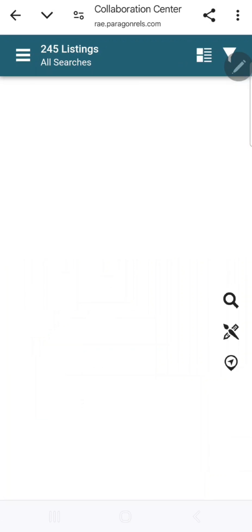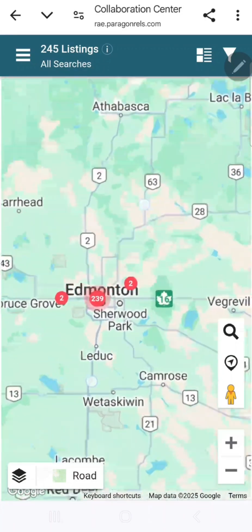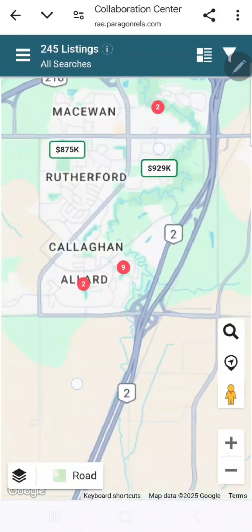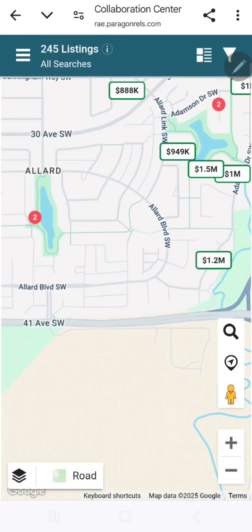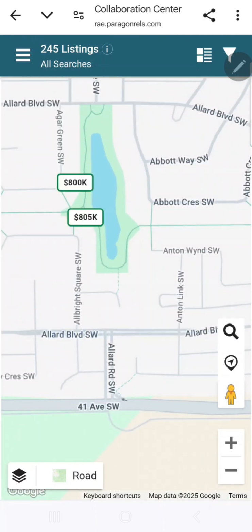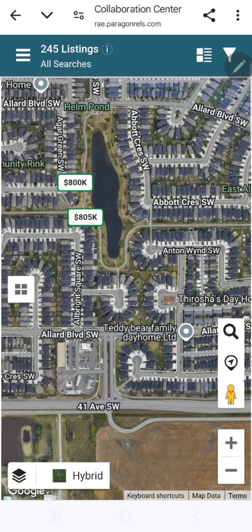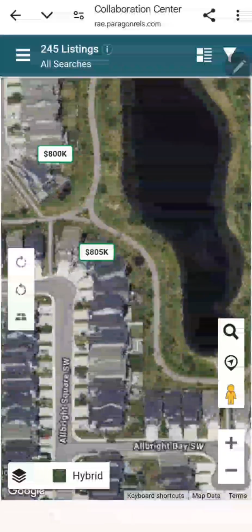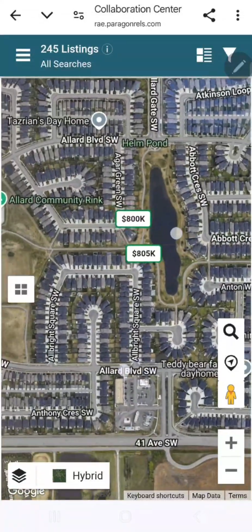And here's where, for me, it gets really interesting: the map part. Think about the hours saved not bouncing between a listing and Google Maps separately. This tool puts that neighborhood analysis right there. The video shows a map icon. You click it, and Google Maps pops up right within the platform showing the property, and you can switch views: road, satellite. The video narrator liked the hybrid view. It gives you context and makes it incredibly easy to see what's around. You can quickly spot whether it's near a lake with trails, or parks, schools, playgrounds, shopping centers, all without leaving the platform. No more copying and pasting addresses. That's a game changer.